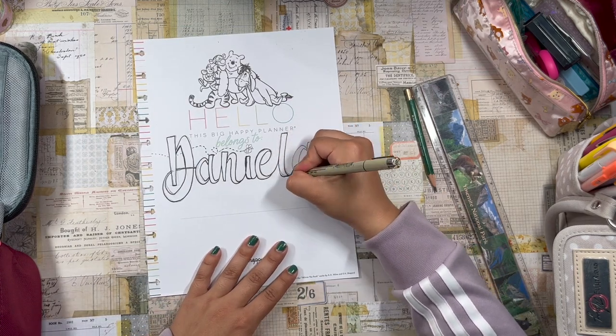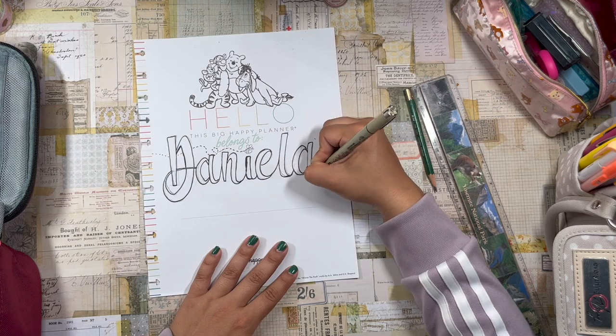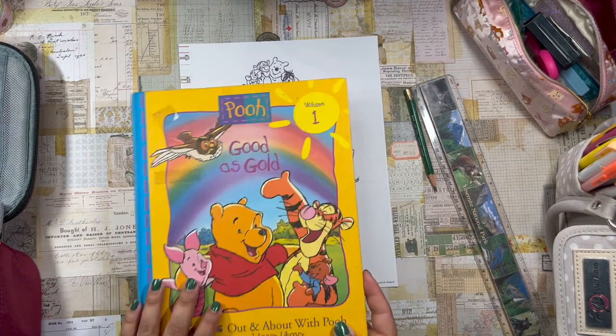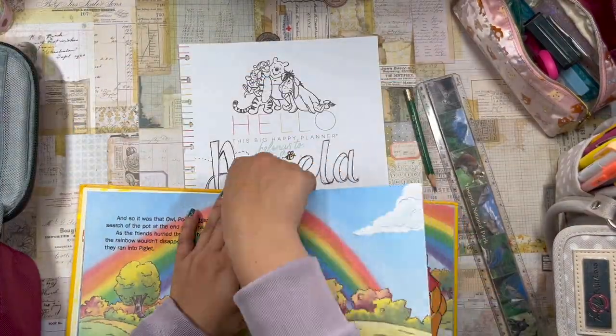So then I went into the Winnie the Pooh book and pulled out a bunch of pages that I thought would be good candidates for a scene at the bottom of the cover page.